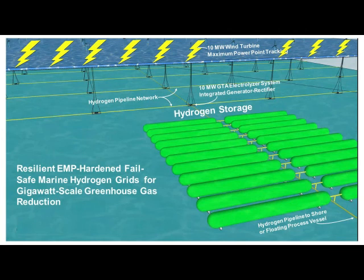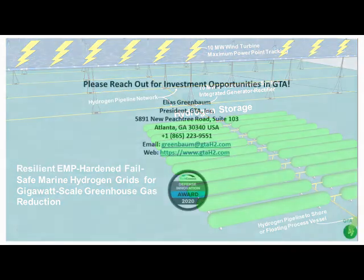GTA electrolyzers are buoyant. They can be manufactured on shore, towed to their designated sites, and pulled into place by pre-positioned installation equipment. The international workforce of the offshore oil and gas industry will facilitate the transition from offshore natural gas production to offshore 100% green hydrogen production.